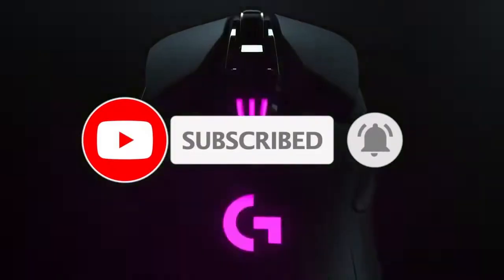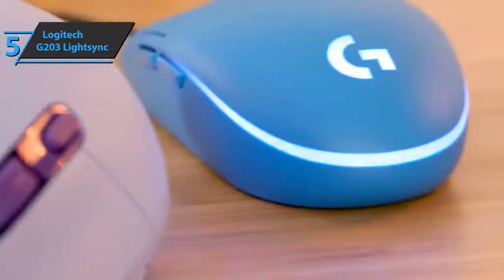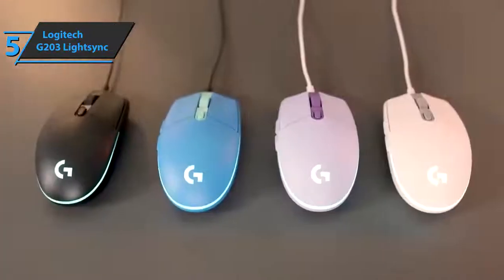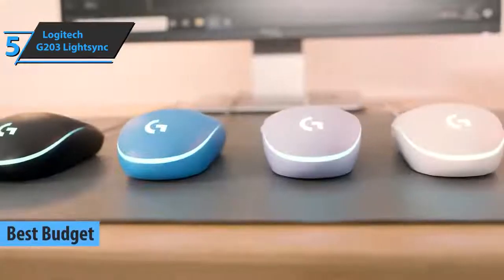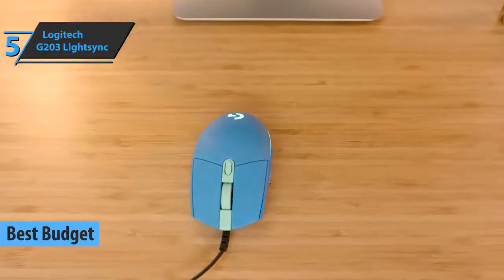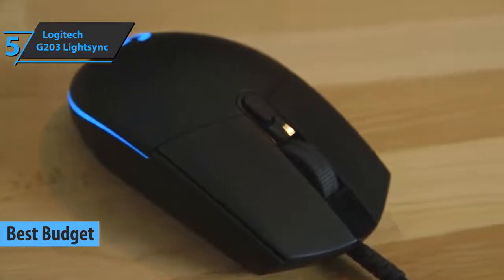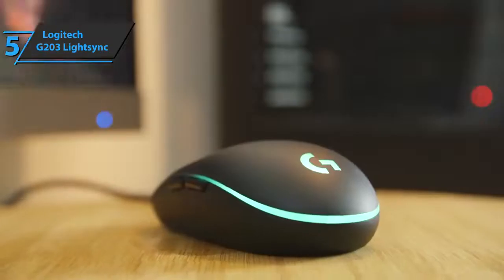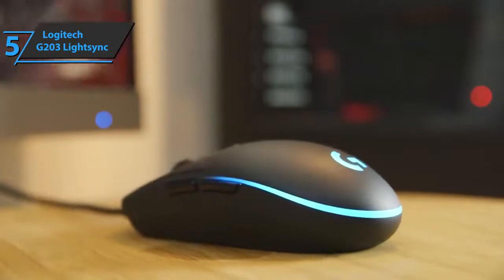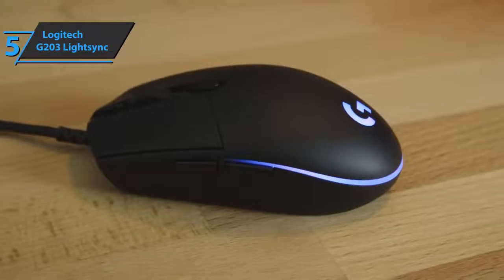Now, let's get started. For all you folks looking to save some money and still get a decent quality product, we say check out the Logitech G203 Lightsync, the best budget gaming mouse available on the market in 2022. Although nominally set as the base model for the company's gaming series, this mouse is actually a true universalist. It'll work great for everyone who needs an above-average quality mouse, which will not take too much money out of their pocket. The concept still works well after all these years.